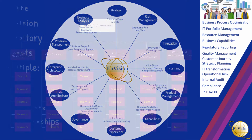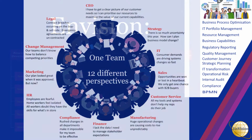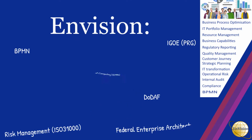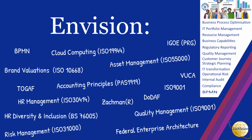I am sure you have seen this type of organization chart before. It just shows that organizations consist of many disciplines. This means that sitting up in the C-suite, there is a team with shared goals and values, but very different perspectives. The temptation is for each team to buy their own apps supporting their preferred methodology, and to use their own individual vocabulary. An Envision environment can support all these apps.